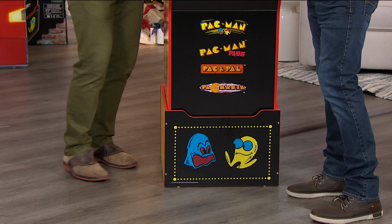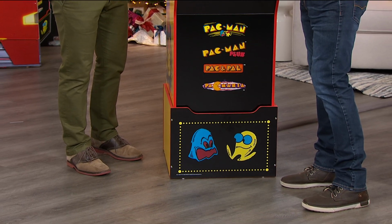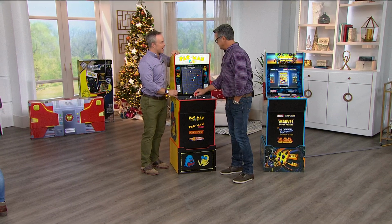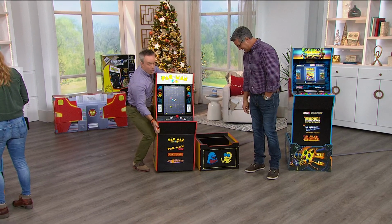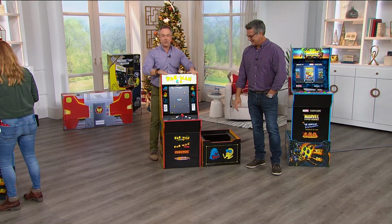So you have these options. You see the riser right here. The artwork is licensed from Pac-Man, which is great. And do you know what's celebrating its 40th anniversary this year? Pac-Man. It's been out for 40 years. And if the little kids want to play, look what happens. You can just lift it up off the riser. So awesome. You get all the wall brackets if you want to secure it to a certain height. So now it's just under 4 feet tall.